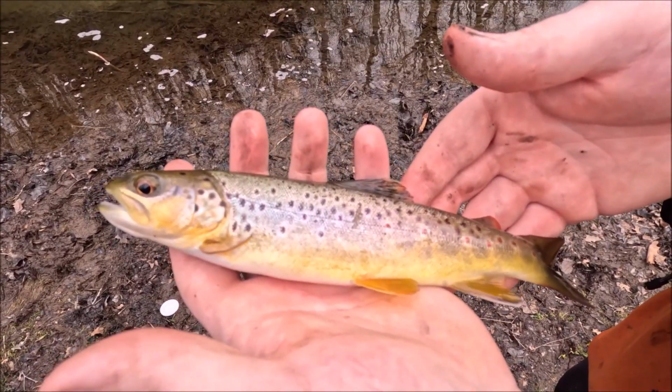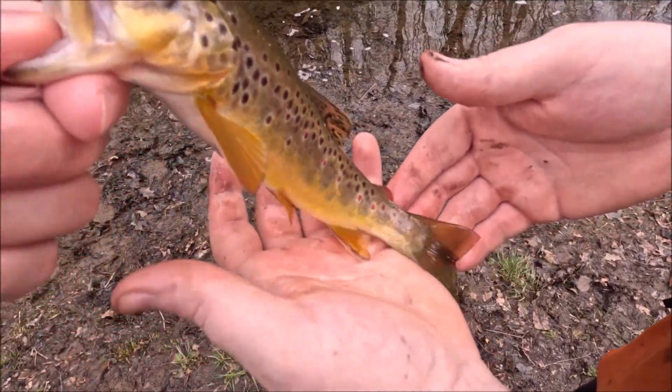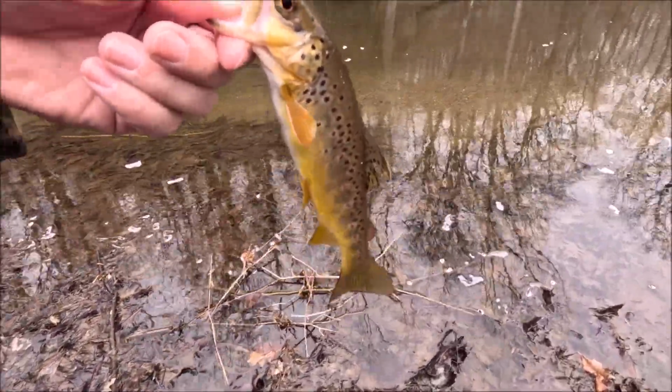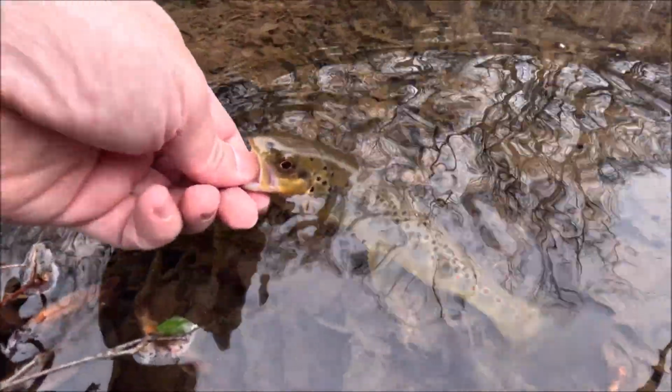All right, guys. Wild brown. I'm gonna lip him so I don't touch his... Not too pretty. You have wet hands. I don't have wet hands. So I'm gonna lip him. That way I don't mess his slime coating up. See ya, buddy.